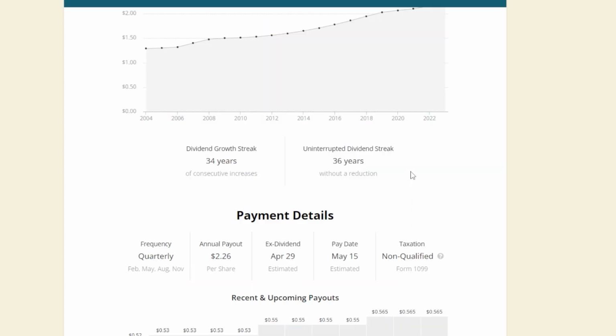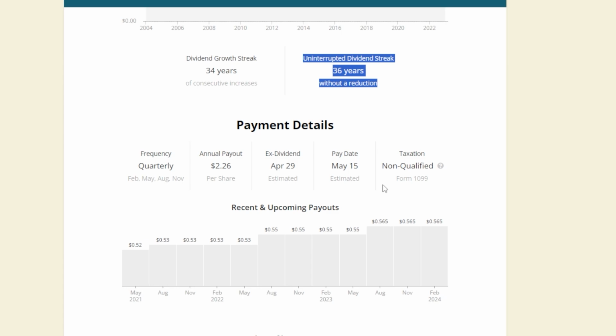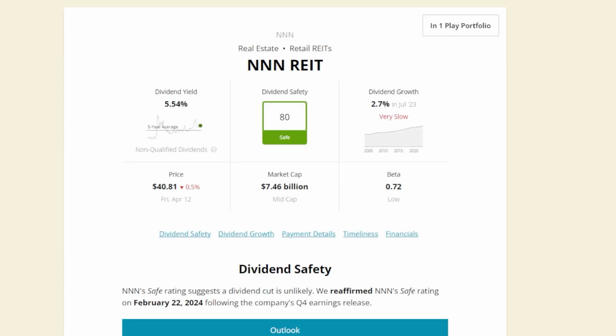But with Triple N's 34 years of consecutive increases and 36 years without a reduction, this is another one where you are getting exposure to super high quality real estate, if that's of course what you're looking for.